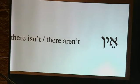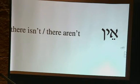Ein. This is how you say there isn't or there aren't. We have an aleph, which is silent, and then the e with a yud, which is a diphthong. We learned that last time. So e with a yud is going to sound like ay. So the silent aleph with the ay, and then a final nun is ein. Ein means there isn't or there aren't. So if I want to say, what isn't? What don't we have here?